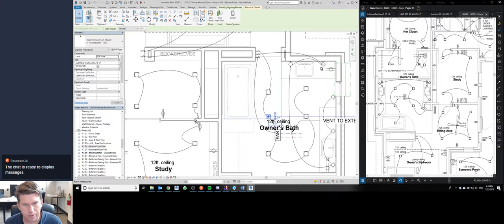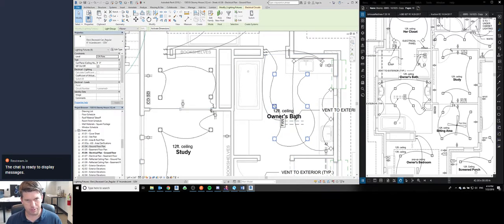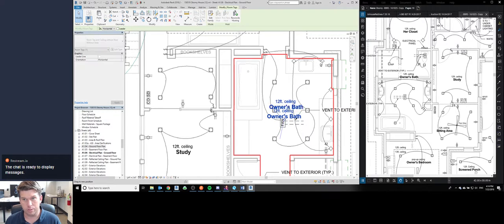What is this distance right here? 4 foot. Let's go with that. Kind of feel like I like where these are right here. Let's do this. Move this down 6 inches, and we're going to move this down 1 foot. We're going to move this the crap out of the way.